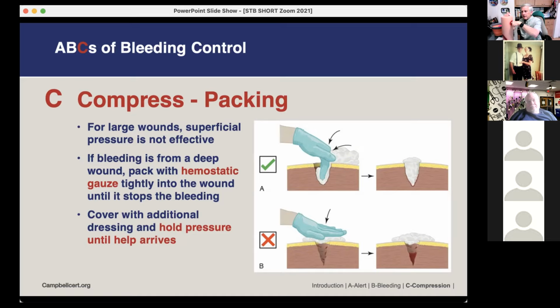Those arteries are deep inside of our extremities. So we're going to push the gauze in and try to push it right down onto the artery. Just as I said, we apply pressure and gauze on a wound. That's the same process that we're trying to achieve by packing a wound. We are trying to get enough material into the wound so that once the wound hole is full, we can apply downward pressure. We're actually applying pressure inside onto the artery.